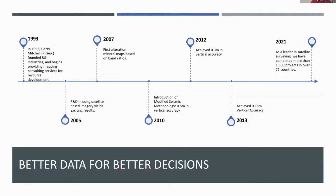Okay, back to the timeline. Then in 2010, the process evolved using modified seismic algorithms that increased our vertical accuracy on our survey data to 0.5 meters. Beyond that, we wrote all our own software to run off the graphic processing units as opposed to the central processing units, and that really started to optimize processing times.